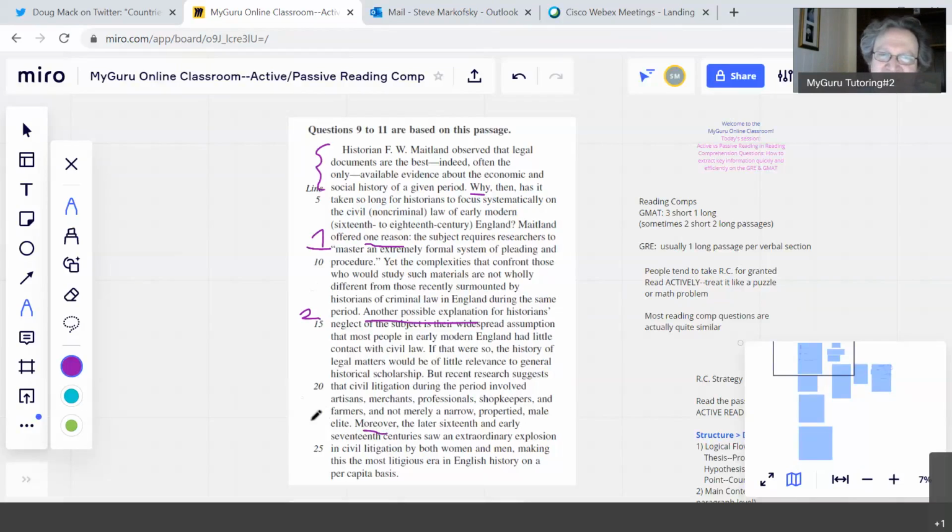But this is basically an academic weighing of different options, right? We've got the topic sentence, and it's like, well, okay, why is this the case? Option one, option two. Let's take a look at a couple of the questions associated with this.